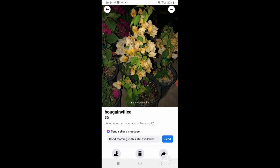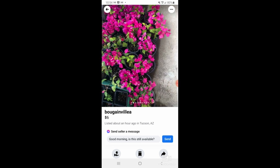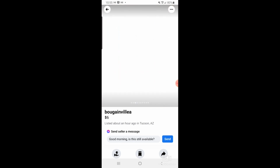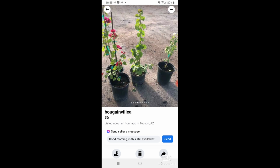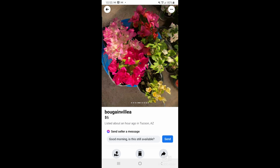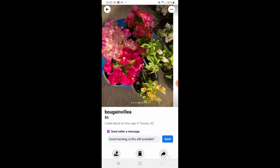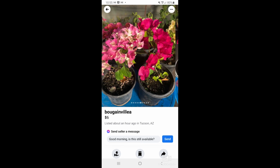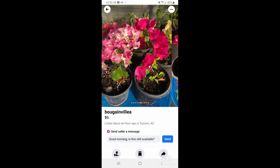All right, guys, still in Facebook Marketplace. We have someone that is selling some Bougainvillea. They're $6. You can't beat a $6 Bougainvillea deal. If you look at the colors on the leaves, you can tell that they took these pictures probably around November last year when the leaves started turning color, and they eventually fall off. Those are actually the leaf colors and not the flowers.